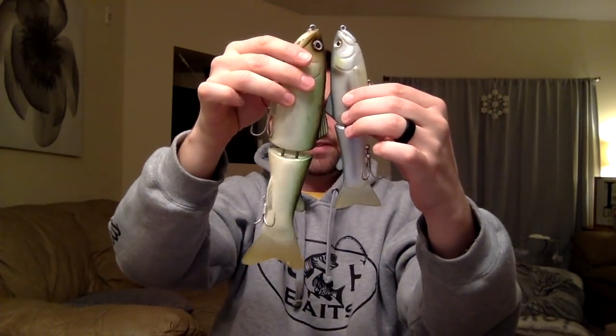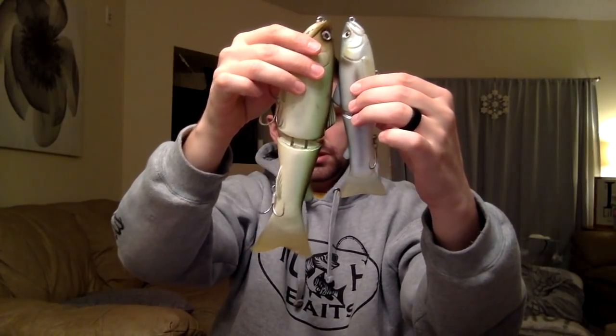Awesome, awesome bait. This is the Deps 175. Now let's compare it to the 250. It's the 7-inch and the 10-inch. And this is just honestly so much bigger. Such a much bigger profile. Now, I've had some 175s before, and they glide great, but not as wide as the 250.